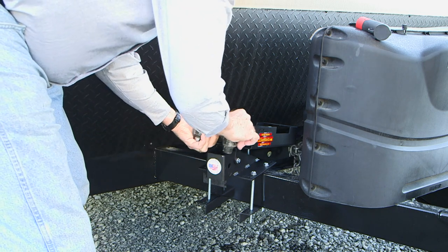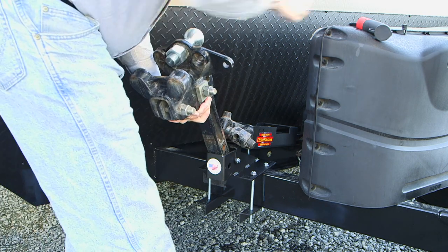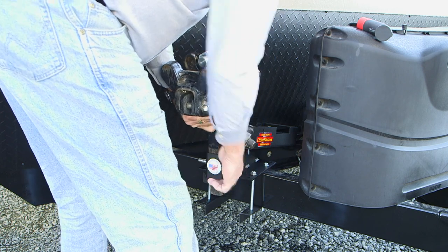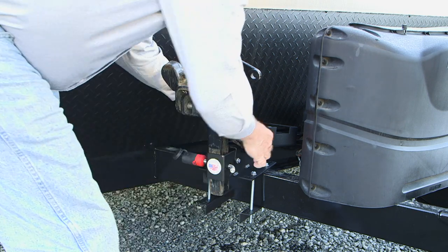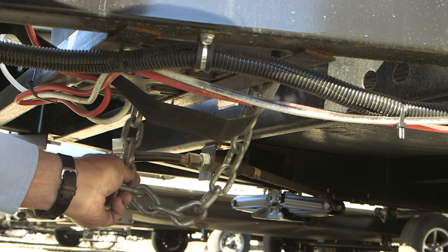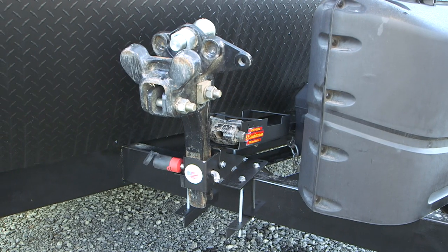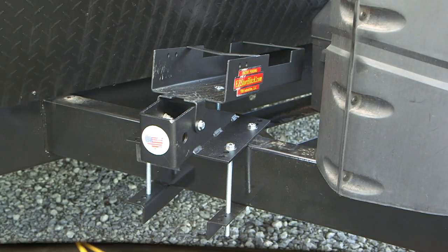Slide the spring bars into place, then mount the hitch head and secure it with your preferred hitch pin lock. The spring bar chains can be routed around a frame member and padlocked together for extra security. The EZStor Hitch is a solid, simple solution to the question of where to store your hitch and spring bars when not in use.